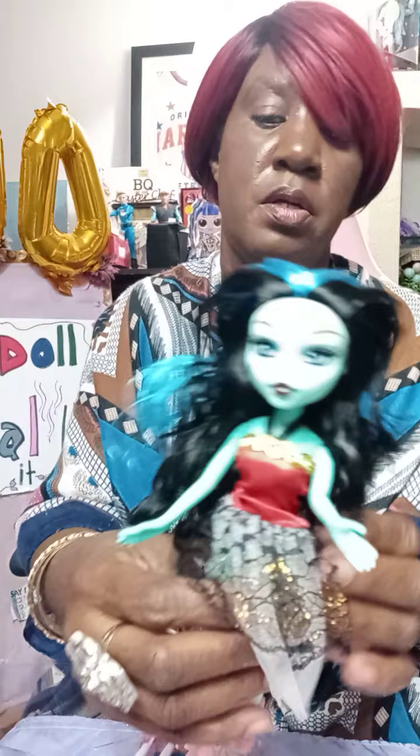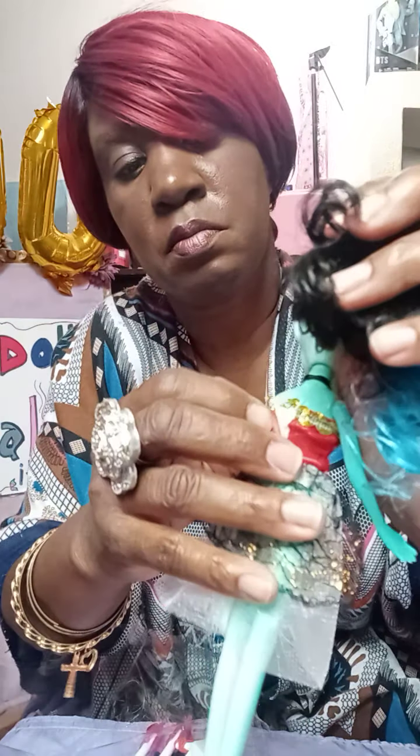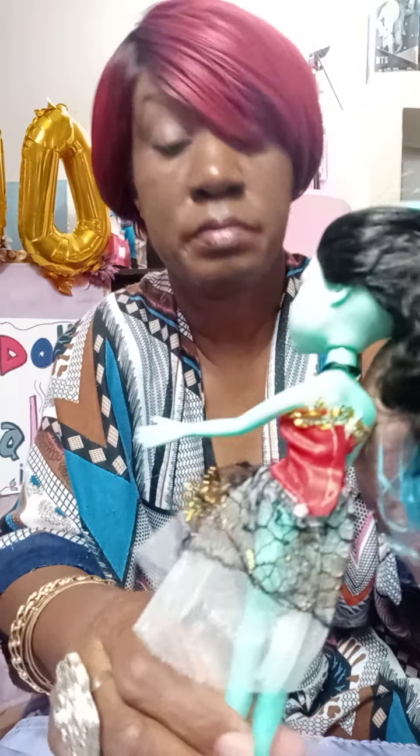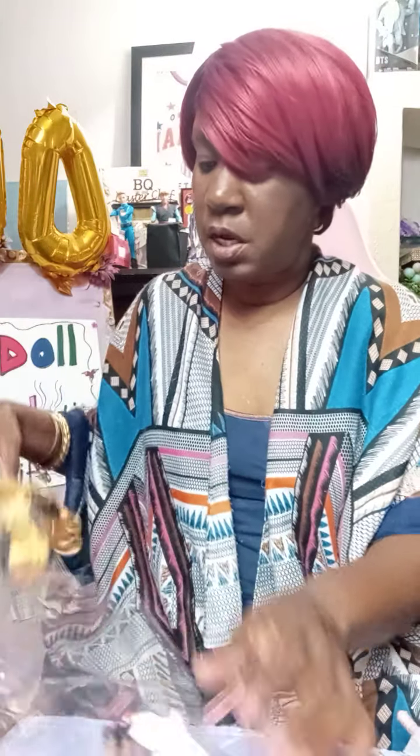And they're called the Monster Dolls. Cute little outfits you could, you know, dress up. Probably could use them on your other Monster High dolls. Hint, hint. Okay, but this is supposed to be Frankie. The next one.